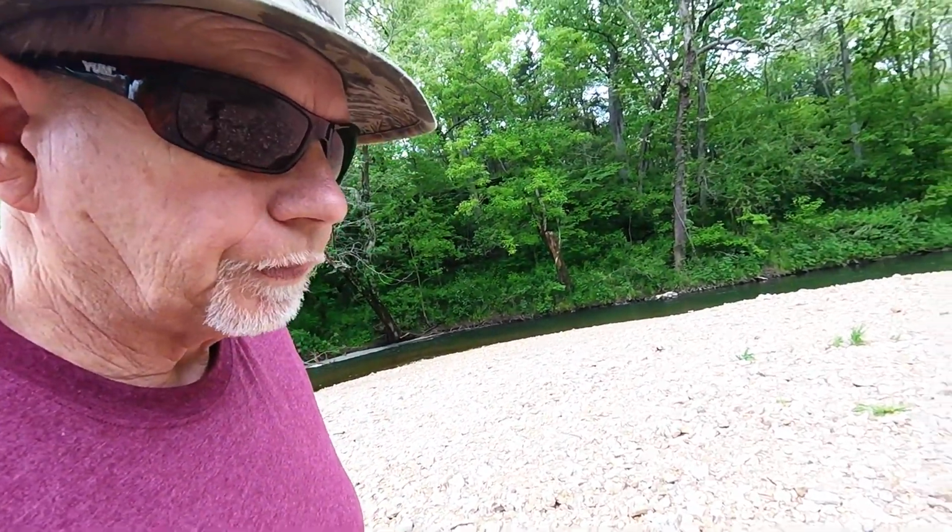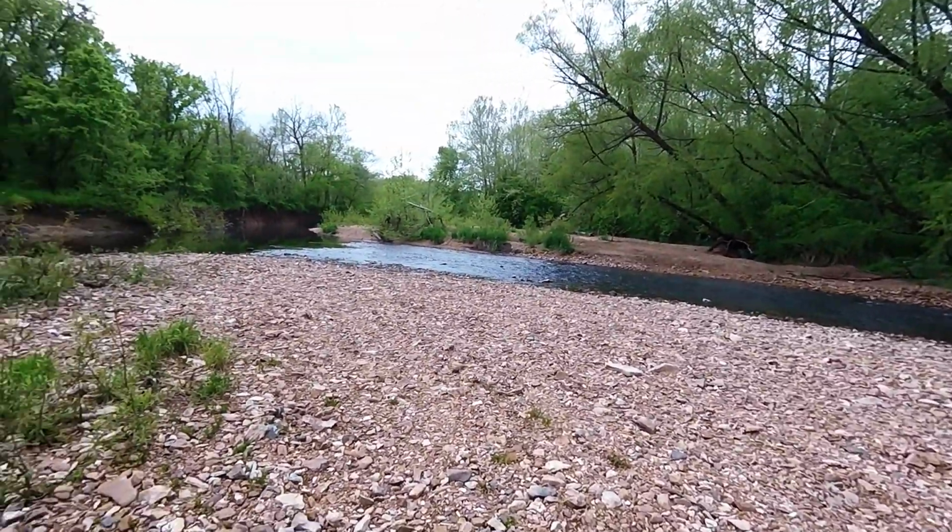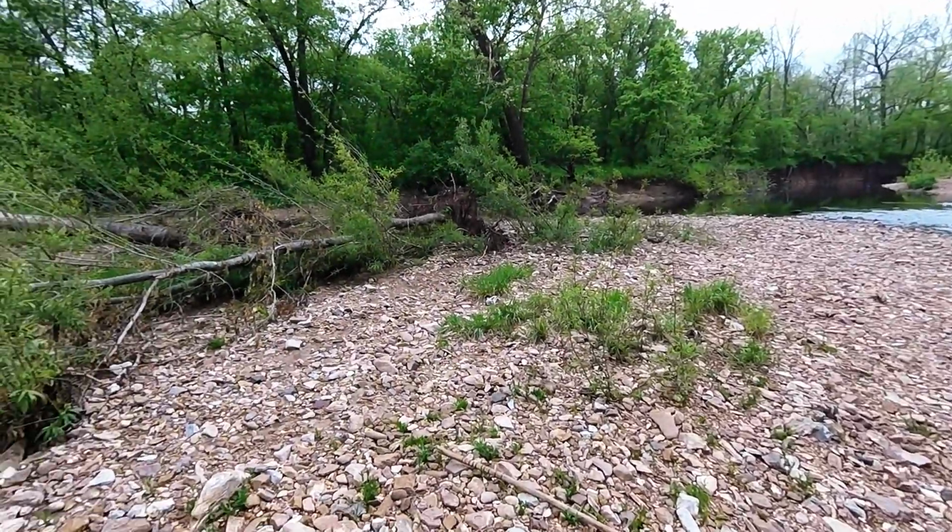Pretty nice day. We've been having rain the last 2 days. We've had a lot of rain lately, and I thought I'd get a chance to get out and look in the creek. It's a little high, not too bad. Looked like it had a pretty good wash.